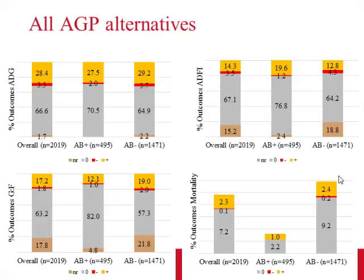So if we look at all of them together and we say, well, let's just take antibiotic alternatives as a whole, how effective are they? Of the 2019 trials that we looked at, about 28% of them reported an increase in average daily gain. When we look at if there's antibiotic in the diet, 27.5%. When there's not antibiotic in the diet, 29.2% reported a positive outcome.